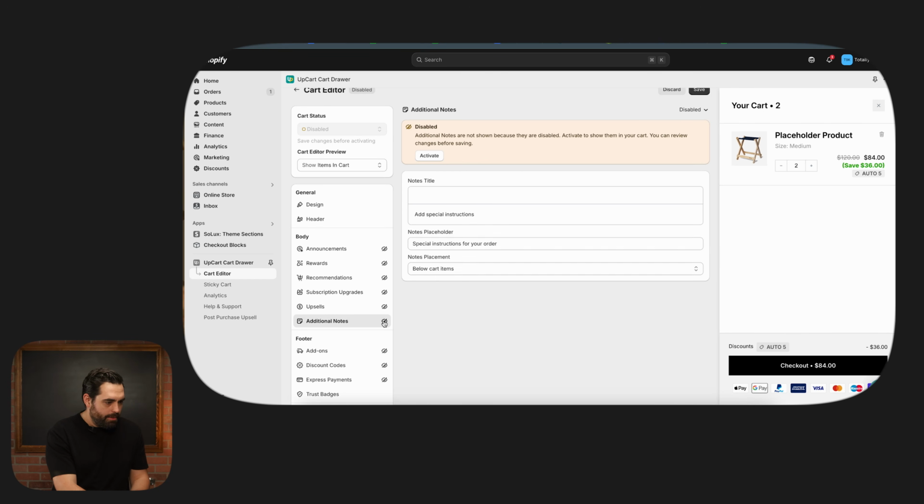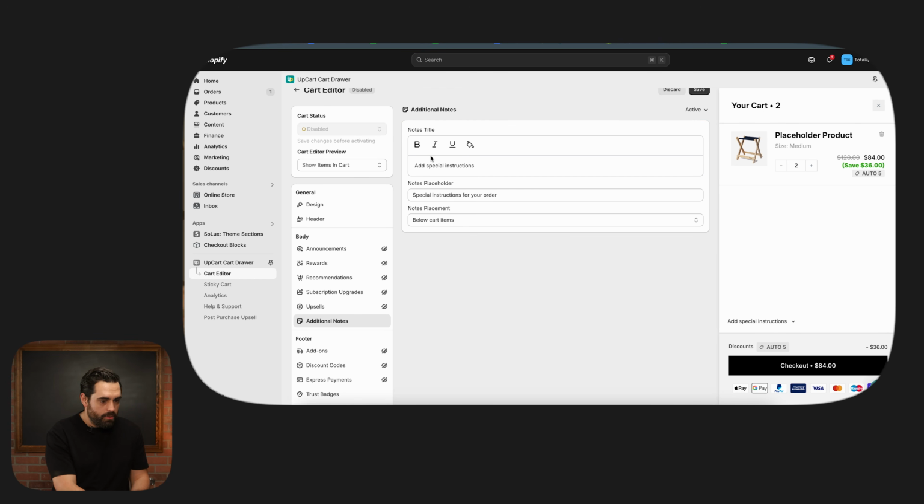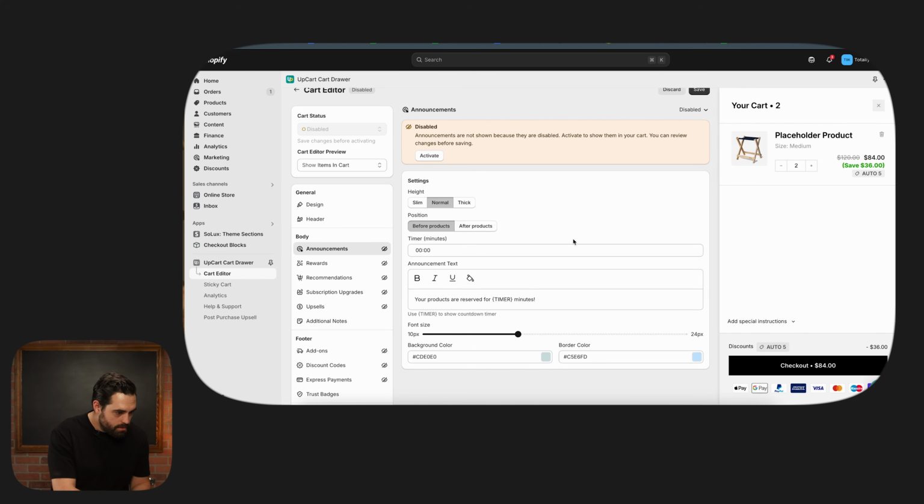I think in addition to that, we have order notes, which would be something that I would want to activate, so special instructions there. In terms of the announcement, I believe this is the, okay, no, that's more for saying your products are reserved for a specific amount of time. I wouldn't do something like this. I don't think this is necessary, especially if the customer is going to know that this is not real. There's a little bit of an issue with trust. If I see, hey, this cart is about to expire in 1 minute, and I come back 2 hours later and the cart's still there or the products are still available, it's just not a good look overall. But I would say those are the things that I would highly suggest.